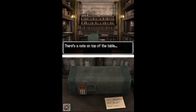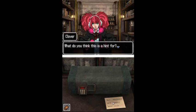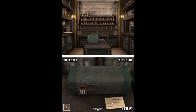Ooh. There's a note on top of the table. Iron 1, salt 2, water 3. Carbon dioxide, ? Ammonia, ? Ethanol, ? What do you think this is a hint for? Maybe it's got something to do with this box.